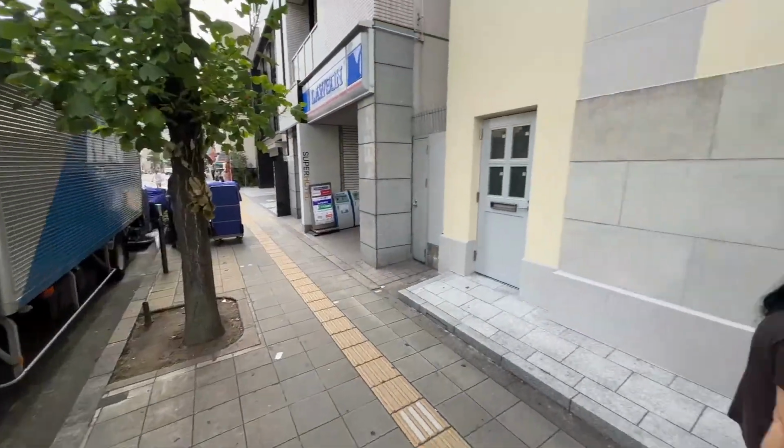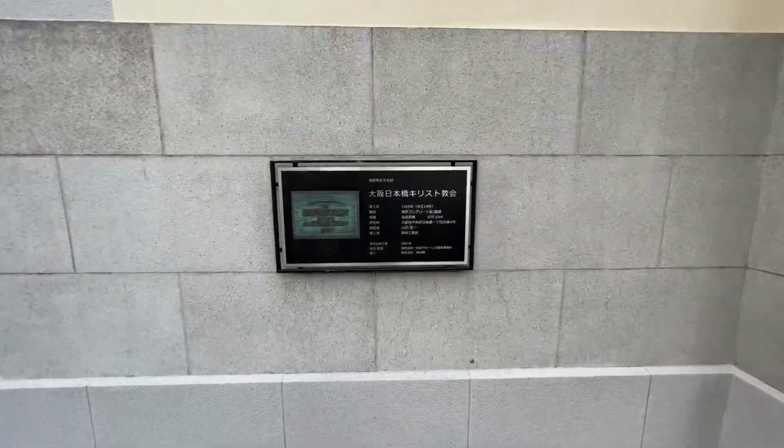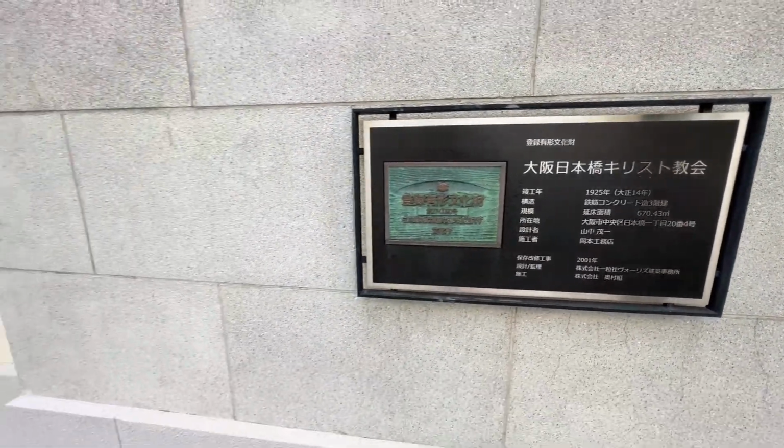This right here is a church, actually. This is the Kushityo Kyokai, built in 1925.